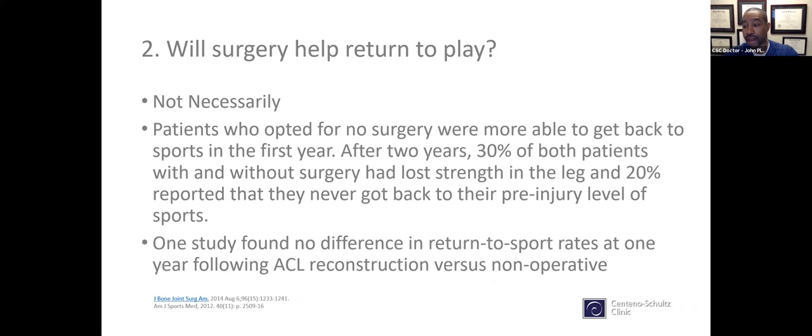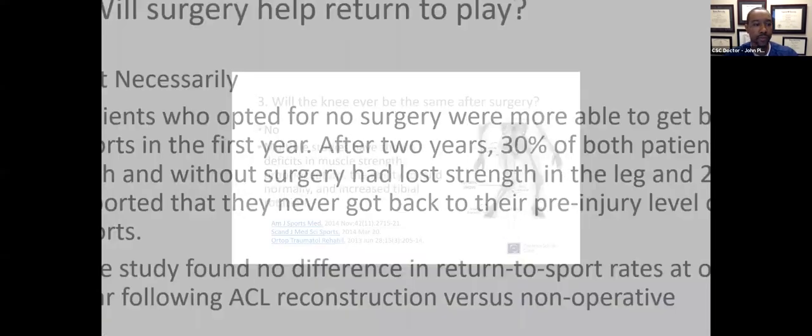Will it get athletes back to play? Not necessarily. After 2 years, 30% of patients, whether they opted for surgery or not, had lost strength in the leg and reported they never were able to get back to the same level of sports or activities. And there was another study that showed there was no real difference in return to sports between having a reconstruction versus non-operatively. So obviously it will get some athletes back, but it's certainly not a guarantee. So it's not a 100% fix to get back to what you want to do.